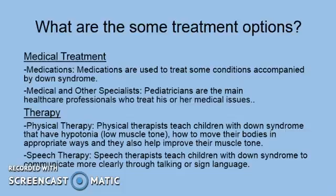Therapy. Physical therapy. Physical therapists teach children with Down syndrome that have hypotonia, low muscle tone, how to move their bodies in appropriate ways, and they also help improve their muscle tone. Speech therapy. Speech therapists teach children with Down syndrome to communicate more clearly through talking or sign language.